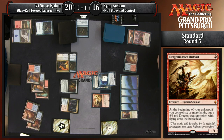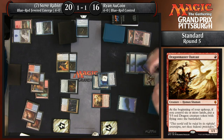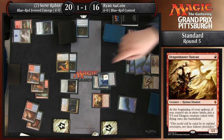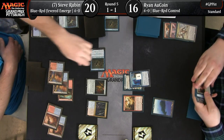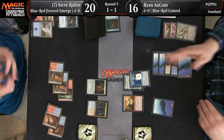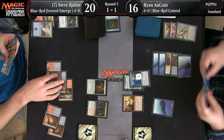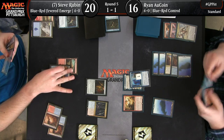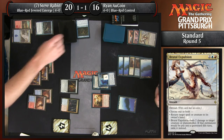Ryan falls to 16 from the enchantment, but has a Brutal Expulsion. Yeah, which, again, is just about the perfect card to deal with this set of things. Brutal Expulsion's a card that I've never been impressed with, honestly. I've never watched a game and been like, oh, wow, this card is working out really well, except in this match that we're watching right now. This is just about the perfect deck to be playing Brutal Expulsion against.